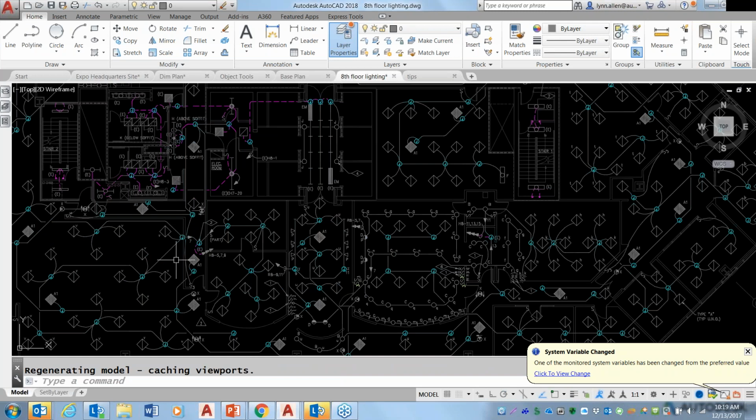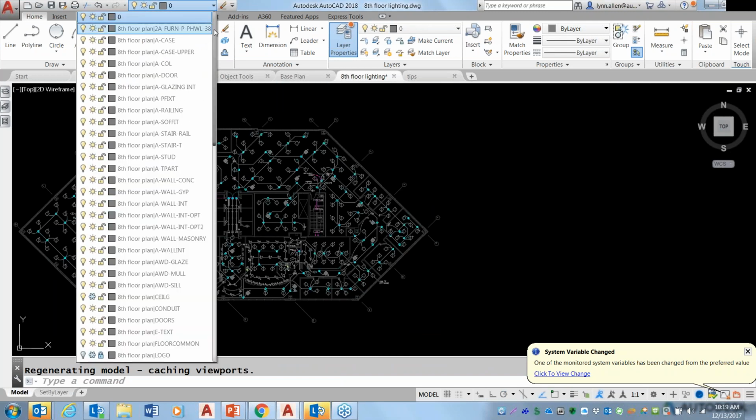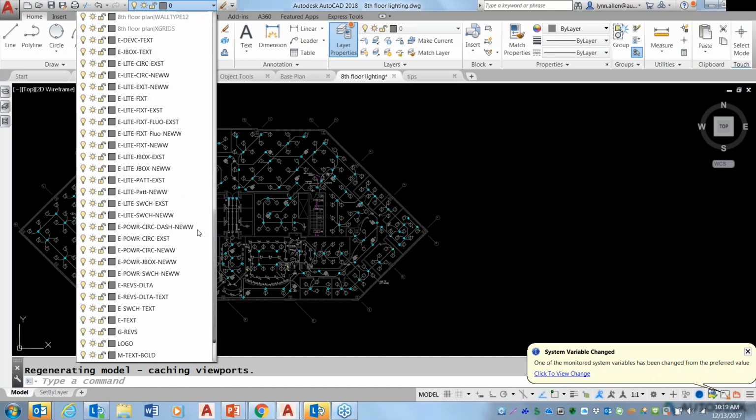If you zoom in, you can see that most of this drawing is gray. In fact, if I go to the layer drop-down list, I want you to see that every single layer is gray, which of course you would never do, right? You would never do that. Your CAD manager would have a heart attack. You'd be like, why is every layer gray?